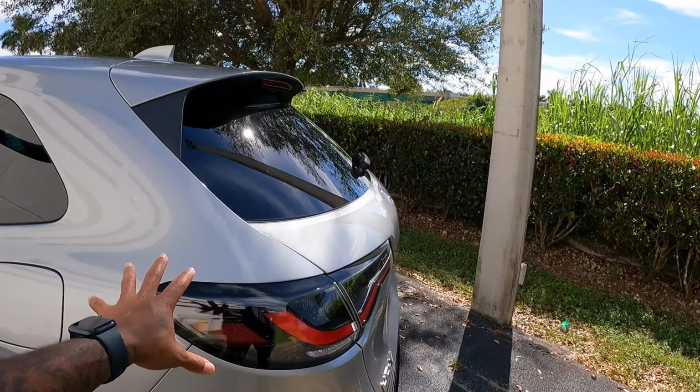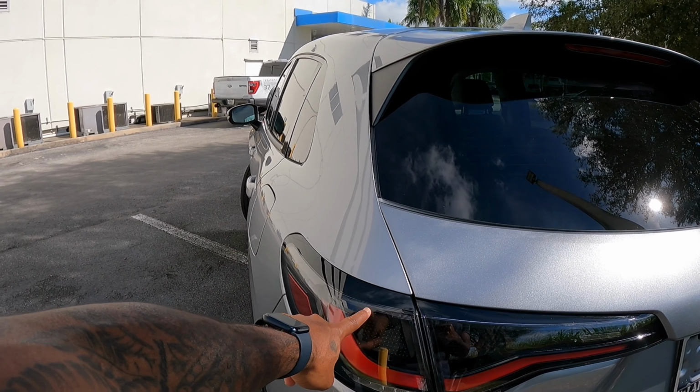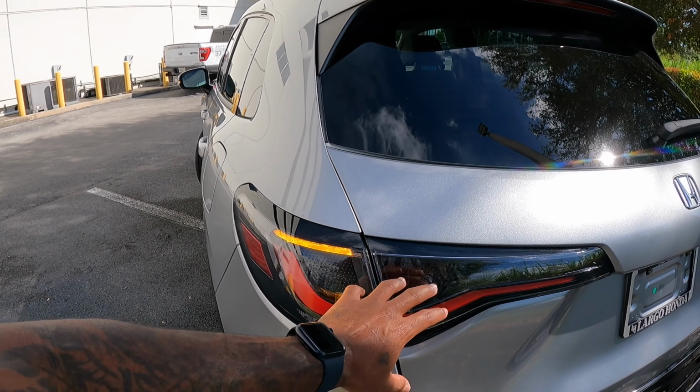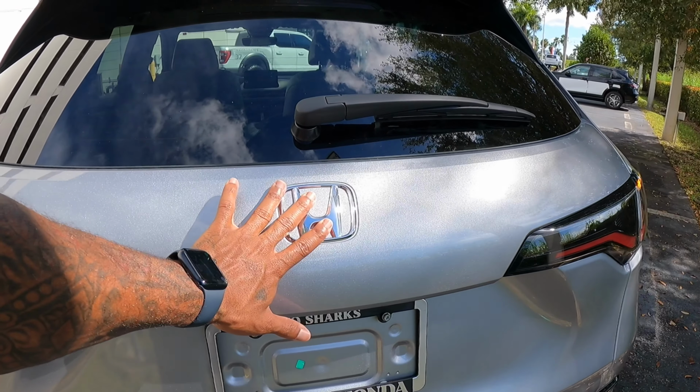Making our way to the rear of the vehicle, you do get full LED taillights as standard as well. There's a turn signal here, which is very sleek looking. Also with the brake light, the reverse light is LED as well. So it's a full LED taillight design. There's the HR-V badge here. The Honda badge is right there.